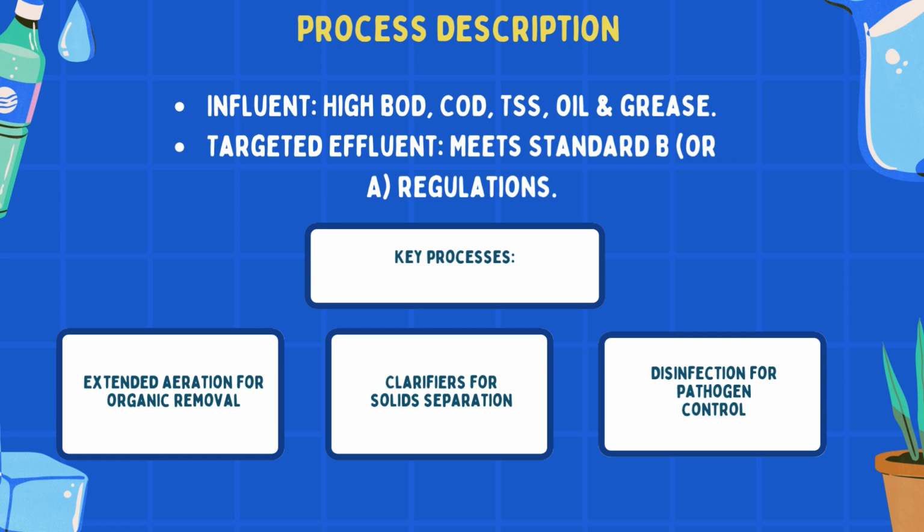So, as we know, the influent contains high BOD, high COD, high total suspended solids, and oil and grease from all the fish and meat that are sold in the wet market. Therefore, our target is to reduce all of it so it can meet the Standard B regulation that was set by the Department of Environment, also known as DOE.